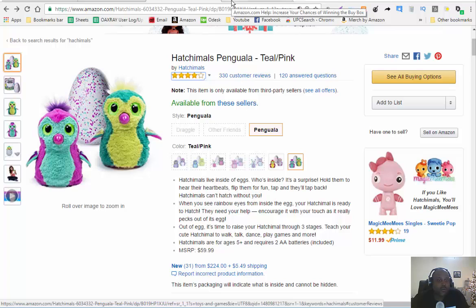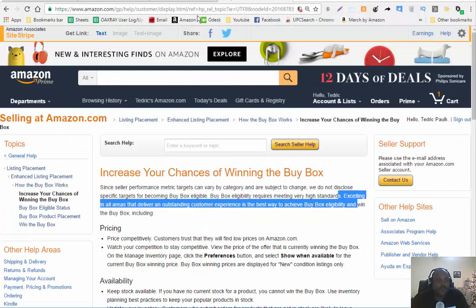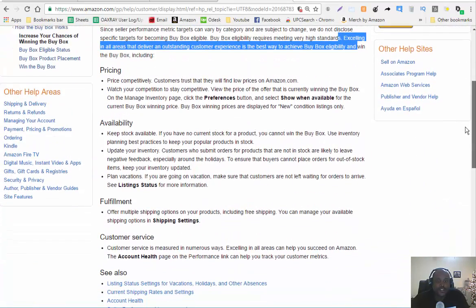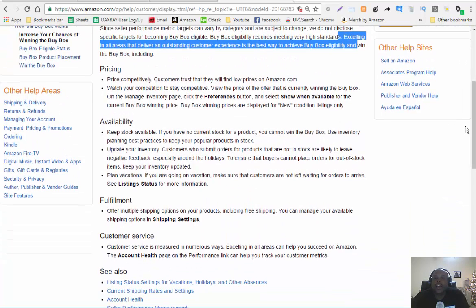So we're going to go over one by one what Amazon tells us that they're using to make their buy box decisions. I'm going to Amazon and I just typed in increase your chance of winning the buy box. And these are some things that you can do to increase your chances. So first of all, we want to price the item competitively. It does not mean you have to be the very lowest price. If you're 2 cents above somebody and your stats are pretty much the same, chances are you're both going to rotate in and out of the buy box.